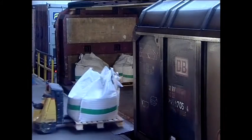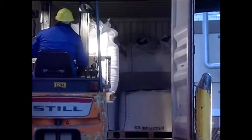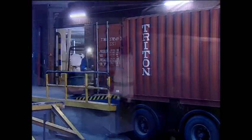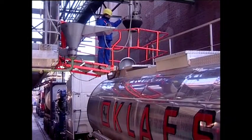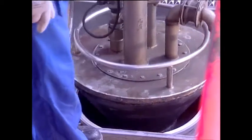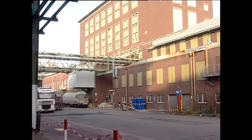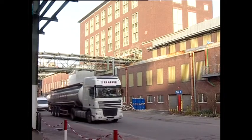BASF supplies sulfites to more than 90 countries. All deliveries are made on order, which guarantees that the goods are always fresh. In addition to sulfites in powder form, major customers in close proximity also purchase liquid products, which are delivered by tank truck or rail tank wagon. Our customers worldwide place their trust in the consistently excellent and hygienically flawless quality of BASF sulfites.